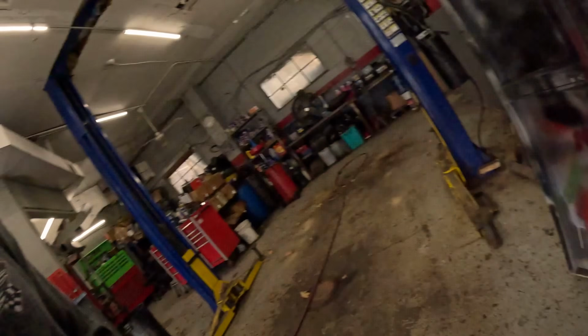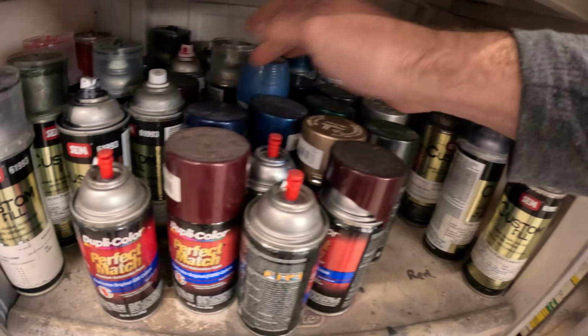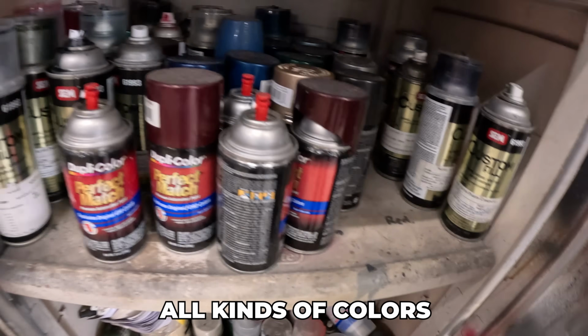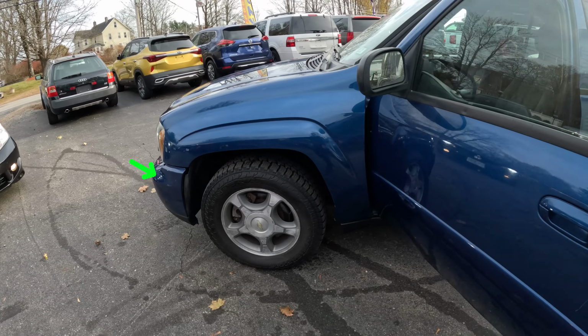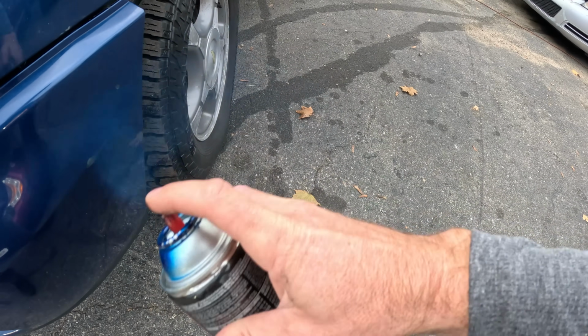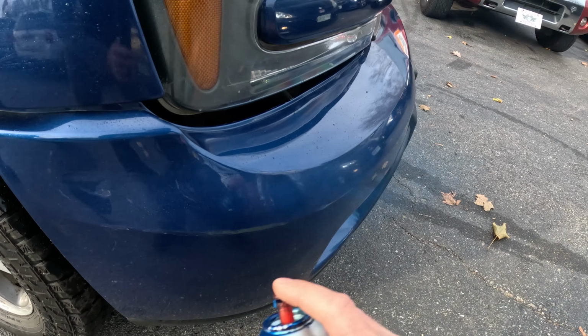So I have a cabinet full of custom colors. So if you look in here, I just have blues and grays and reds, all kinds of colors, blacks and whites. I usually have a custom color to match the car, and I'm pretty sure I do for this Trail Blazer. Let's see if we can touch up a couple light areas like right here. Oh, all right.